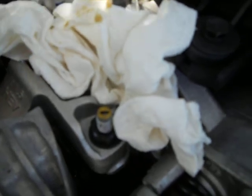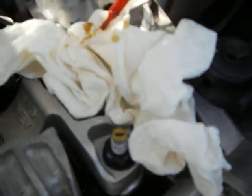Let me dip her down in there again. Yes, I put it on this white cloth so everybody can see. It's got a little tinge to it, but not bad. Not bad at all. It looks like brand new oil yet.